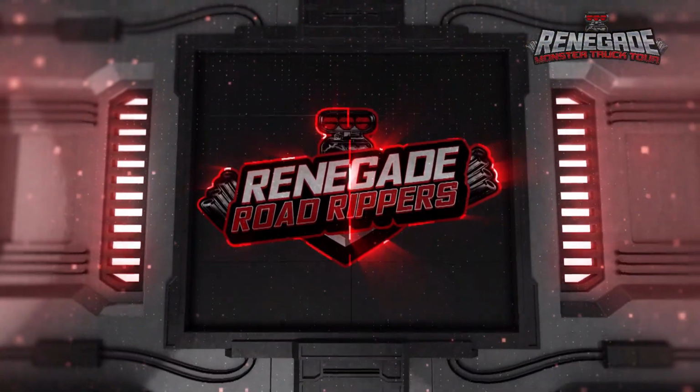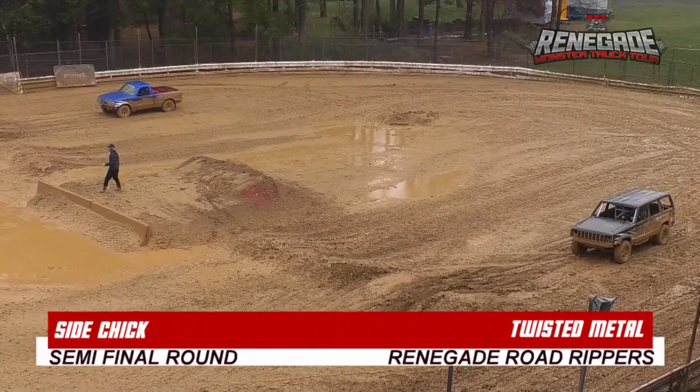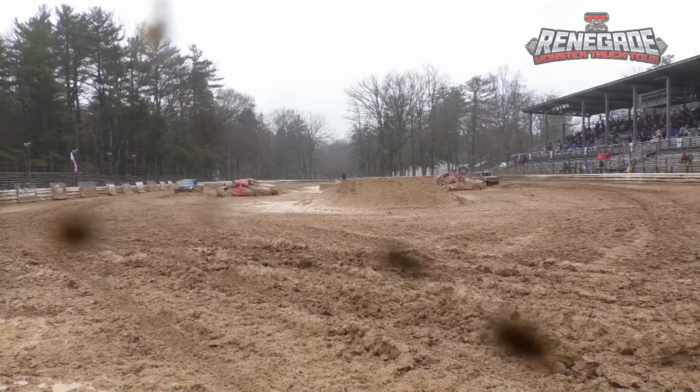Of course, along with our monster trucks, we have our road rippers, and the track wasn't any easier for them to navigate. Richard Kramer in Sidechick, on the far side, he won show number 1 from Gilbert, Pennsylvania. He takes on Zachary Graybeal in Twisted Metal.